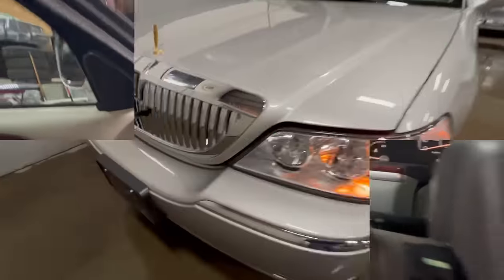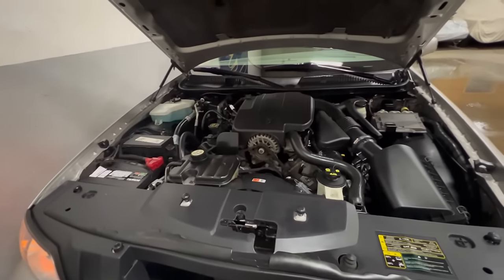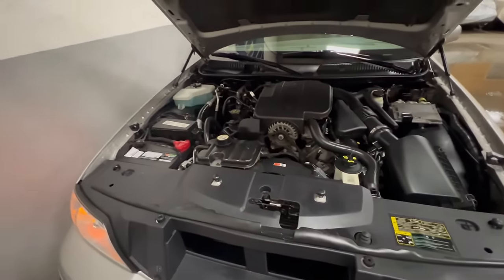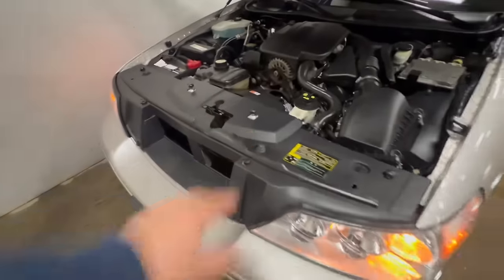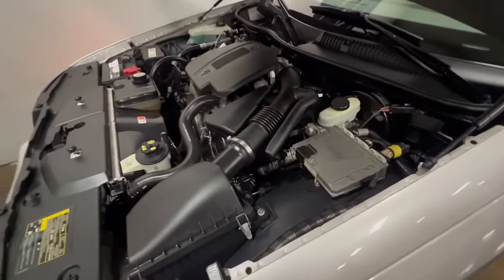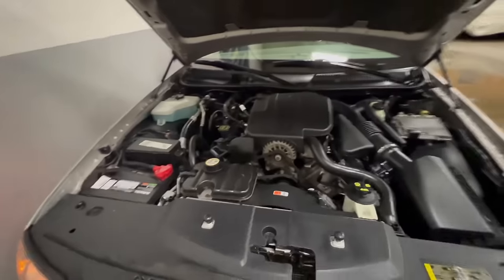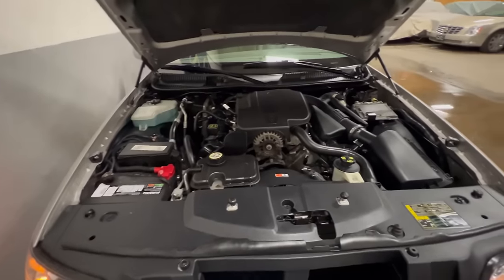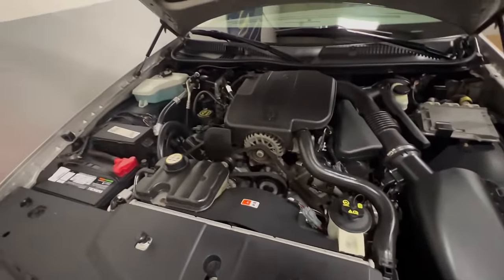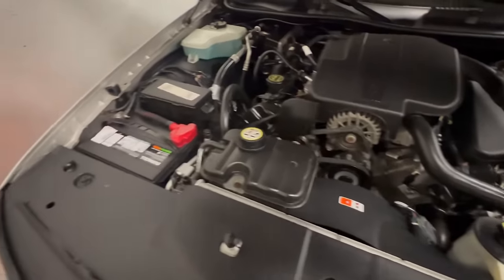Let's take a look under the hood. Coming around, real nice engine bay in this car. All the plastics and everything are in great shape. All the nuts and bolts show minor corrosion on the block. This car spent most of its life in Florida, so I'm assuming just some maybe coastal Florida life, because you can see a little bit on some of those nuts and bolts. A little bit of corrosion here, but other ones are perfectly fine.